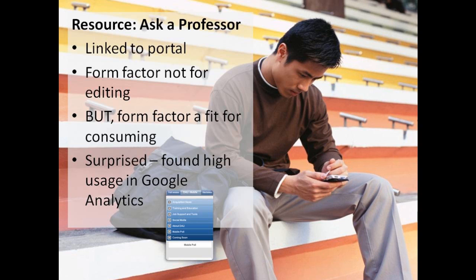Well, how can we also make it possible for the instructors to access this information and edit it on the go? Because people were starting to use it as a real resource, not from the desktop as we had first thought, but elsewhere.